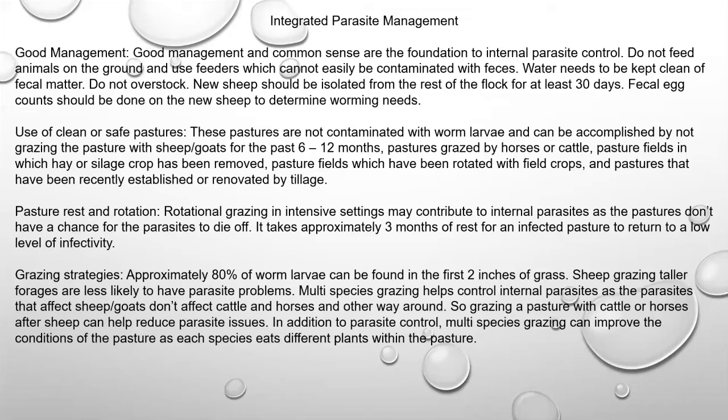Or if you've grown crops and tilled it, there's a couple of ways in here to make clean or safe pastures. Pasture rotation. One, it's good for your grass. Two, it's good to help kill off your larvae. It won't get rid of all of them, but it will significantly reduce the worm load on that pasture.